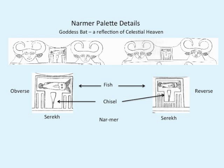The upper register on both sides was discussed earlier. Again, the Akhet is flanked by Bat or Hathor, with the Seraph under the horizon indicating that the sun rises and sets on the king, a god on earth.